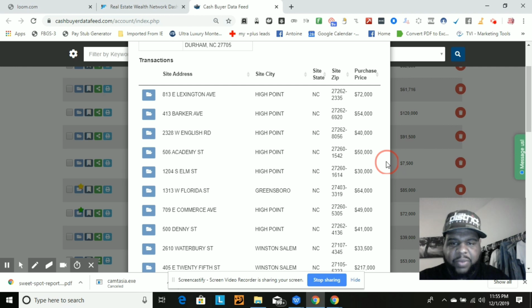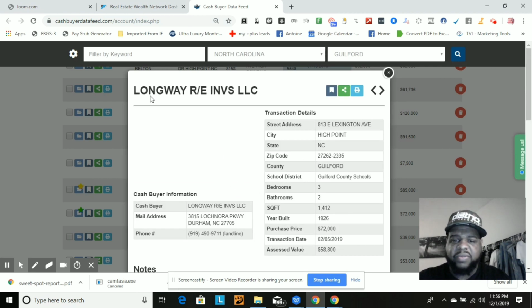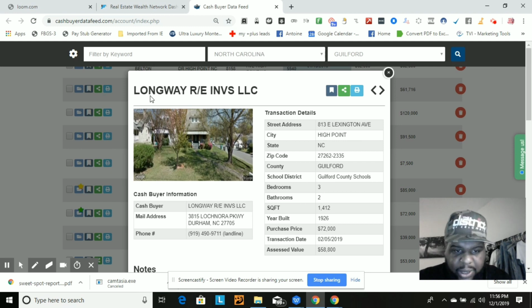So look at all the stuff they bought on High Point. 54,000, 40,000, 50,000. So now I just want to get a sample. Okay, 72,000. I just want to get a feel for the type of assets they put in their portfolio, or they're fixing, flipping, whatever they're doing, real quick. Look at that. So it's a single family house, it looks like. They paid 72,000 for it. They bought it last February.